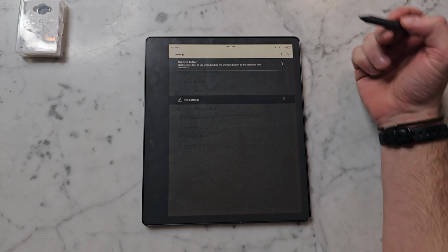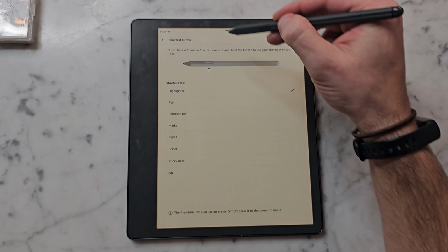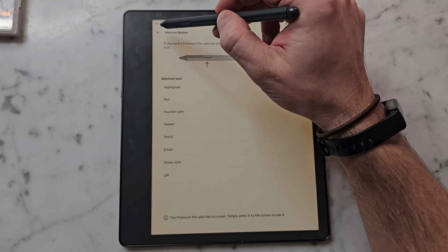So pen settings, and then the shortcut button. Oh, cool. You can set it to be any of those. Oh, I like that. So sticky note, that would be the one. Highlighter is just the default. And sticky note would probably be what you want if you're somebody who annotates a ton while you're reading. Yeah, exactly. A nice feature.